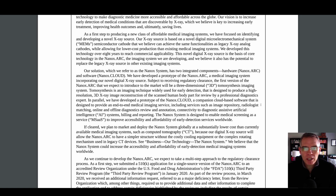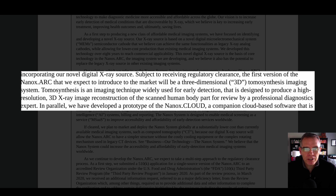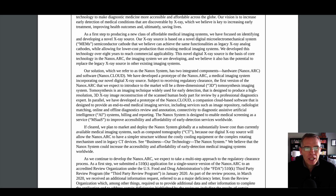Now, some other interesting things about their 510(k) submission and their strategy to bring this product to market. They specifically state in their SEC S1 presented back in the summertime that the first version of the Nanox Arc they will be bringing to market will be a three-dimensional tomosynthesis imaging system. Now, tomosynthesis is different than tomography. Tomography goes at least 180 degrees or more around a patient. Tomosynthesis goes less than 180 degrees.